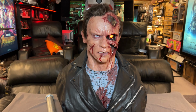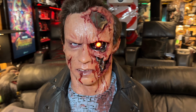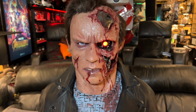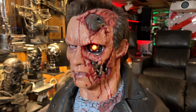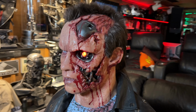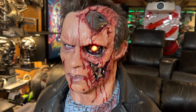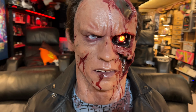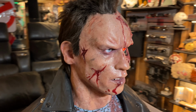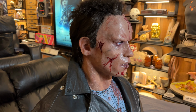But this particular piece was made by a company called Suckface Studios. The owner, Daz Jordan, is the guy that runs it. He does really excellent work, hence the name of the company. He has done a lot of Freddy Krueger stuff, but he's done various other things also. And I've even seen him finish other people's work that people send him.